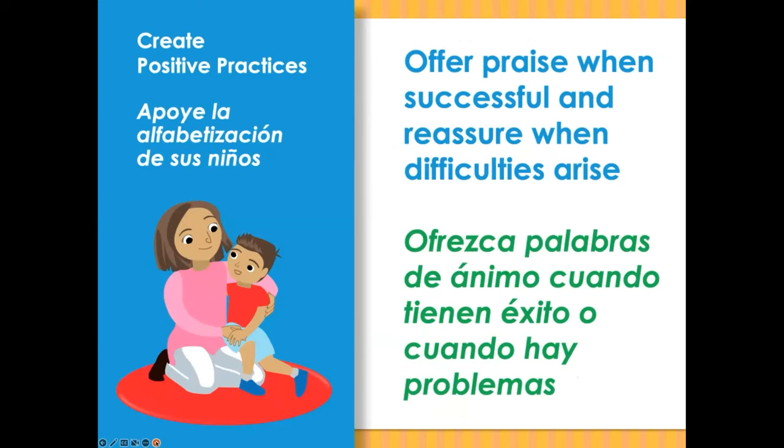Now, more than ever, you as the parent are becoming the co-teacher with your children's classroom teacher. As you work with your child, remember, provide positive reinforcement as they learn. If your child makes a mistake or doesn't get it right, don't worry. Making mistakes is an important part of learning. When your child gets stuck, statements like, "That was a good try, let's try again," or "I know you can figure this out, I'm here to help," are statements that will reassure them when difficulties arise.